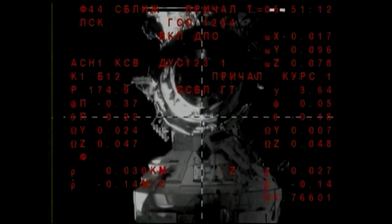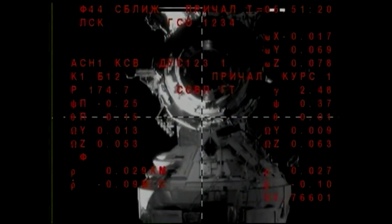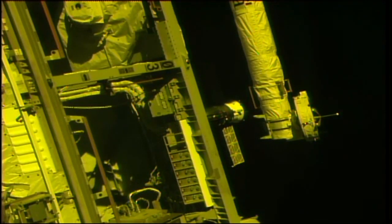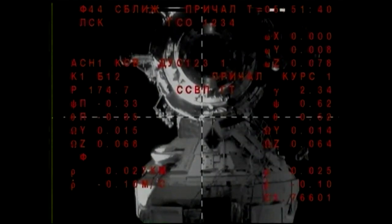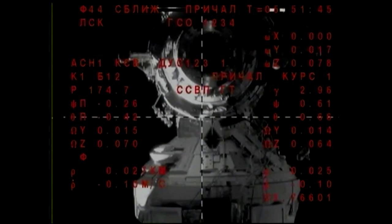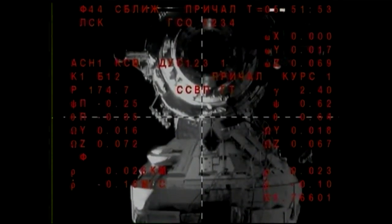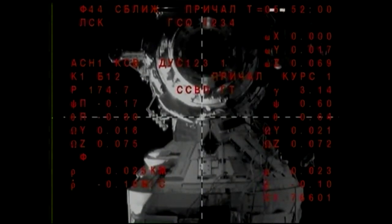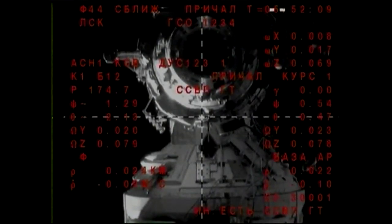Proceed, please, with the reports. The diameter of the docking port is 2 squares, 30 meters, 0.14 is the rate. The target is in the center of the periscope. Copy. Two and a half squares is the diameter of the docking port. The target is half of a square to the right of the crosshairs. Copy. The range is 26 meters. The rate 0.1. The target is half a square to the right of the crosshairs of the periscope.